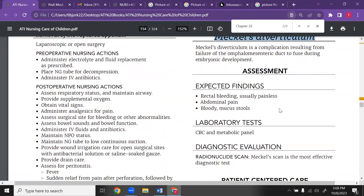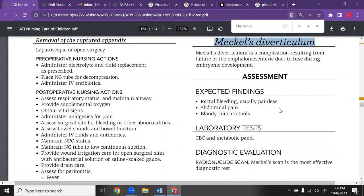First of all, because of the place where the little diverticulum is, you know what diverticula, they can get infected, inflamed. They can also cause peritonitis if they rupture. But we also have to know that this is usually painless, but they'll probably just have rectal bleeding. That's what's kind of tricky here, because it says rectal bleeding, usually painless, abdominal pain, which I think means they're bleeding from the rectum a little bit, but it doesn't hurt there. It hurts in the abdomen. And then they have some bloody mucus stool.